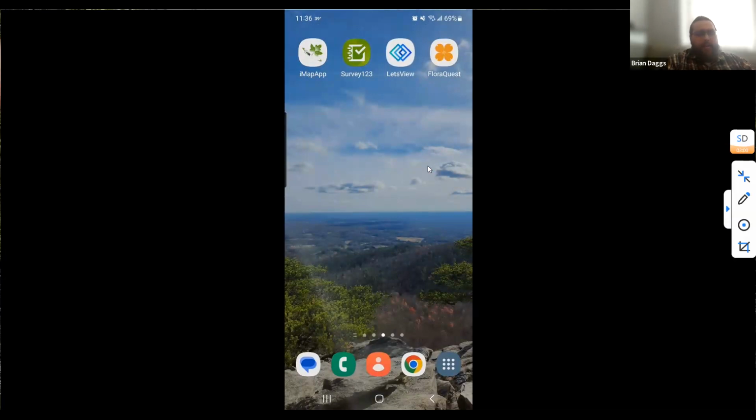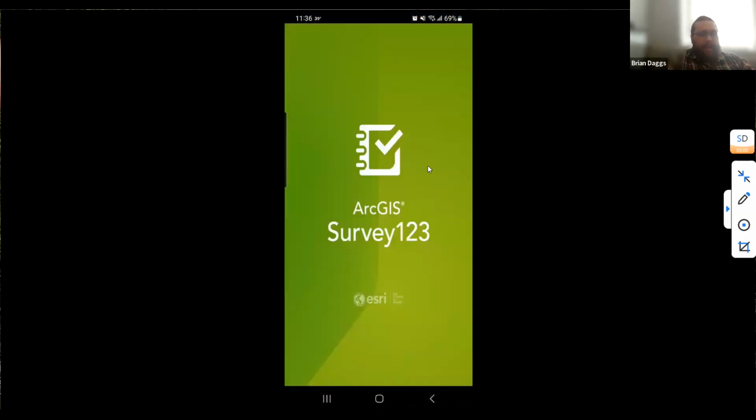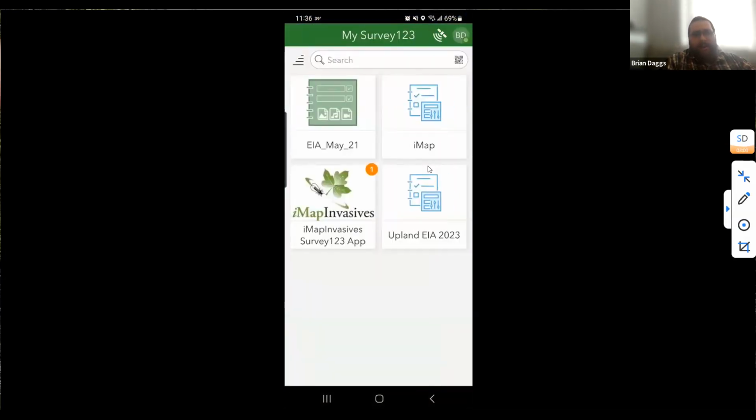The other option for field data collection is the Survey123 app. This is through Esri ArcGIS. It's going to automatically log me into my account, but you can continue as a guest to use this as long as you've got the survey set up beforehand. I believe we sent out a tutorial on how to get the survey set up a few days or maybe a week ago. I think we can probably resend that out in case you missed it.